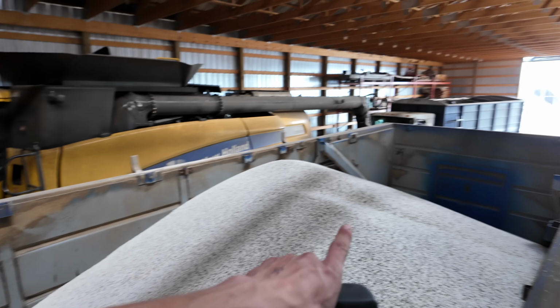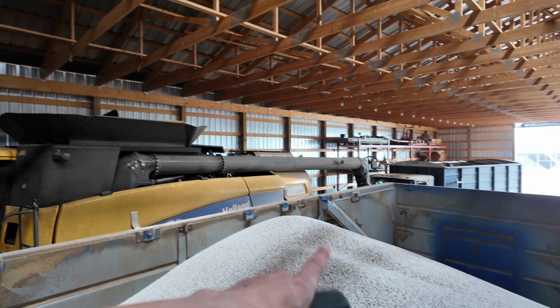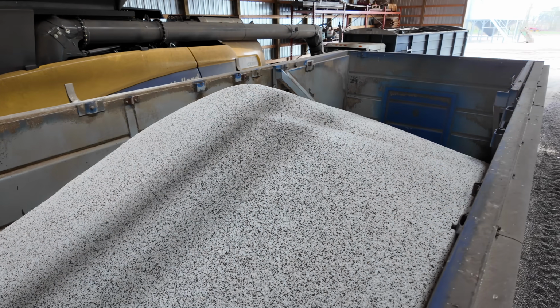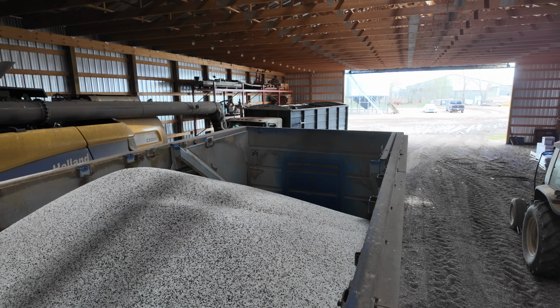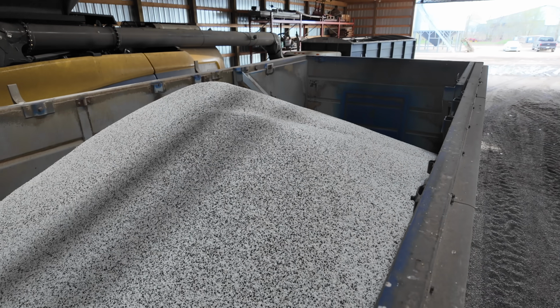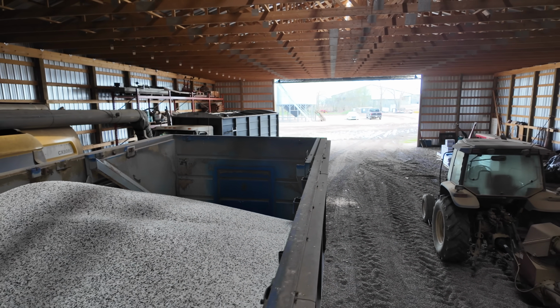So we just did one pile in the middle, and that's what we usually do. If you can see it over the edge coming up here, it's probably full. Weighed on the scale, this is about 14.2 tons. So should be no problem for the truck, and should be enough for one load for the drill.